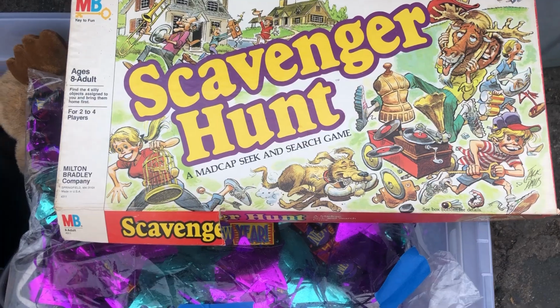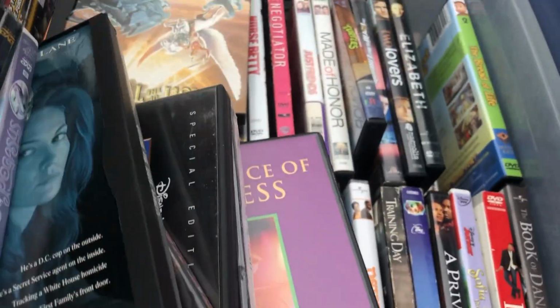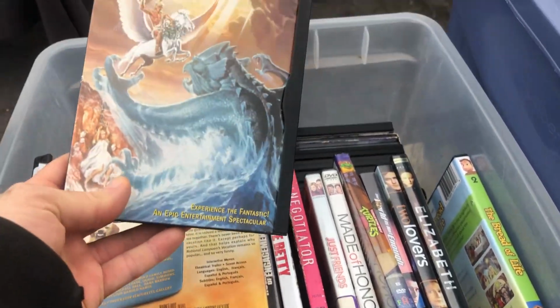Scavenger hunt? How about a flea market madness board game? Don't give me any ideas. This is where we're at with things. DVDs are now a quarter each.